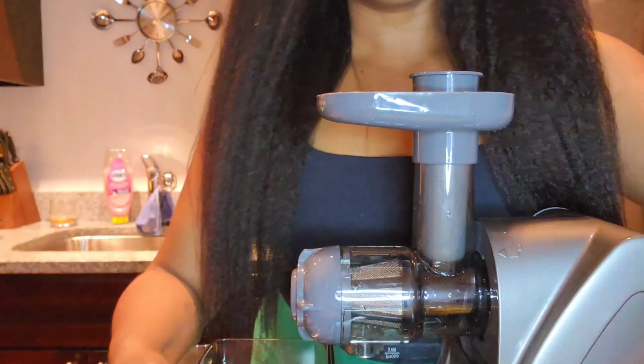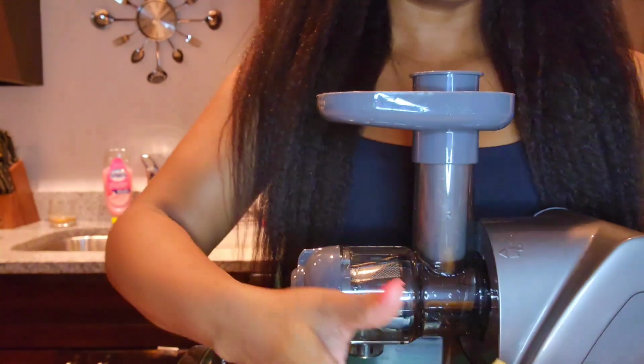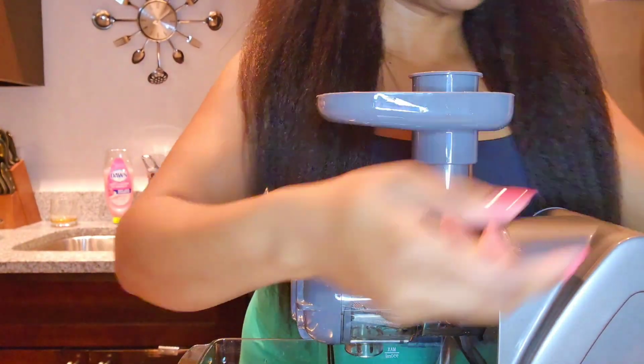Let's get this juicing started. So today's juice, we are using grapefruits, pineapples, carrots, and last but not least, some ginger root.